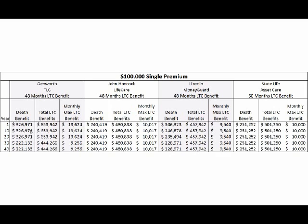What their policy says is that as soon as there's not enough cash value in the policy to pay for the long-term care charges, the amount of the benefits drop to the guaranteed benefits available in the policy. And I think it happens in the 21st year, but you can see in year 30, the benefit for the death benefit side drops from $326,000 to $222,000. The long-term care benefits drop in terms of the maximum amount available and, of course, the maximum monthly available as well.